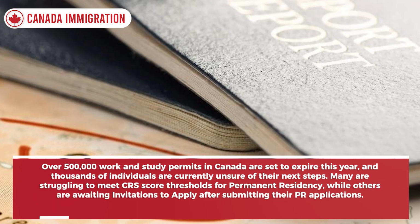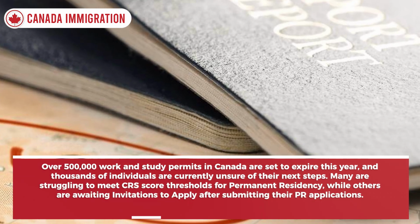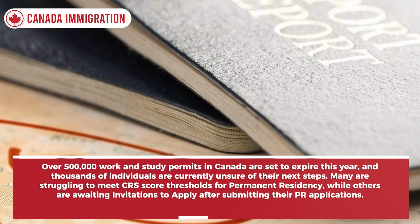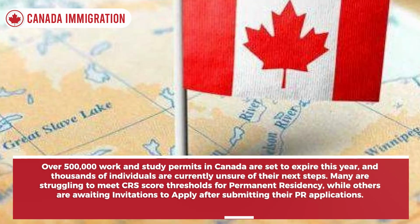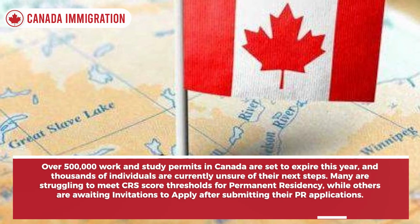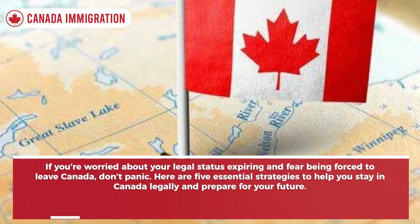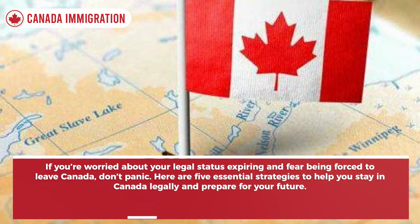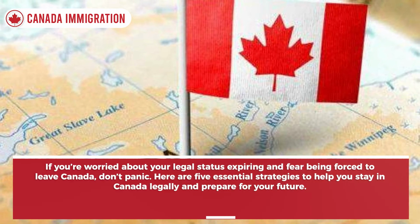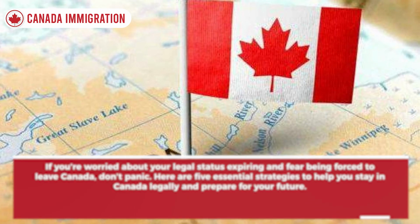Over 500,000 work and study permits in Canada are set to expire this year, and thousands of individuals are currently unsure of their next steps. Many are struggling to meet CRS score thresholds for permanent residency, while others are awaiting invitations to apply after submitting their PR applications. If you're worried about your legal status expiring and fear being forced to leave Canada, don't panic. Here are 5 essential strategies to help you stay in Canada legally and prepare for your future.